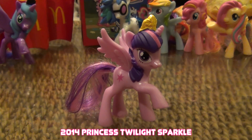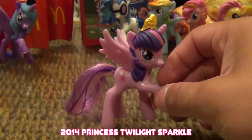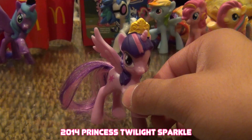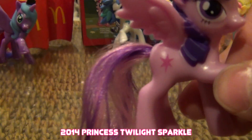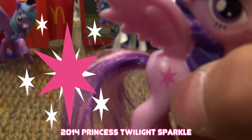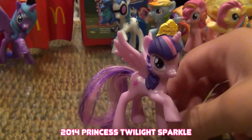As you can see, this one is different from the other two versions of Twilight. This one is the alicorn version, so you can see it's got her brand new wings, and then she's got her golden crown here. So this one's a pretty good one. You will notice though that on her cutie mark, it does have the big star, but the little stars that should be around it aren't there. Still a good one though.